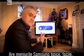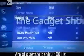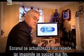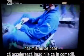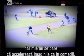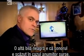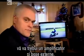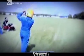It's got the usual easy-to-use Samsung menus, including a setting which allows you to switch to 100 Hz. Now, this means the screen refreshes quicker, which should give you smoother movement. You can vary the effect, but I found that it tended to give the effect of an artificially speeded-up picture, almost like an old comedy film. Another niggle is that the sound levels can be quite low with certain sources. So if you like listening to your movies at full whack, you may need an external amplifier and speakers. There's some cheating going on here!